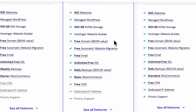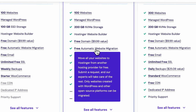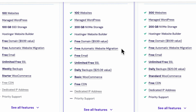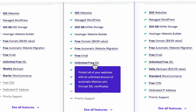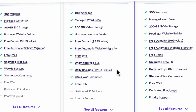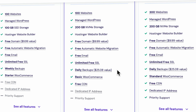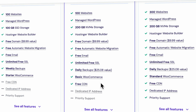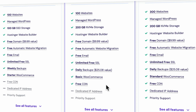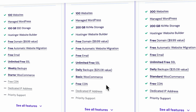And if you already have web hosting somewhere else, there is a free automatic migration tool that can migrate your website from your current web hosting provider to Hostinger. Of course, you have free email, free SSL, which will make your website secure. Daily backups, so if you somehow mess up your website, you can restore a backup from the day before or the day before that. There's free CDN, which makes your website fast in any place in the world. And with your free domain, you also get free domain privacy. What does it mean?